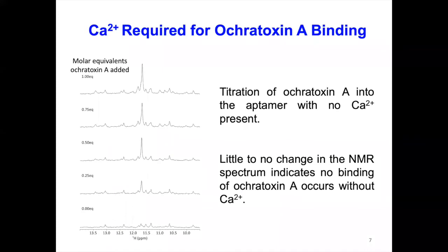And that's shown in this slide here. So in this slide, we're looking at the NMR spectrum, the downfield amino protons of the calcium-free, ochratoxin-free aptamer, and essentially the spectrum again looks ugly. Not many peaks, what's there is broad. We add in ochratoxin, and we see this peak up the middle. That's as a result of the ochratoxin. It's kind of like the amide on the phenylalanine showing up. So we see the ochratoxin A coming in, but we don't see a nice improvement in the NMR quality.